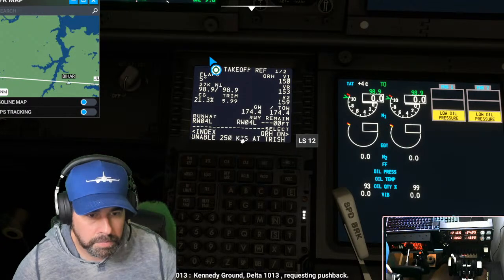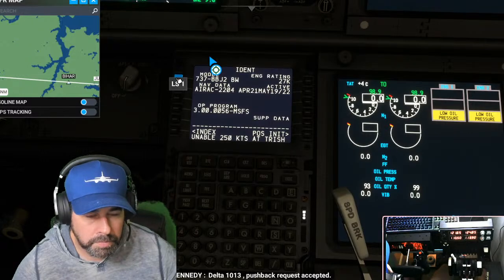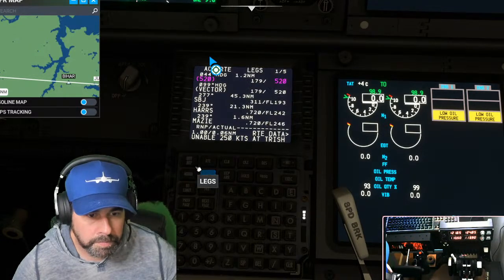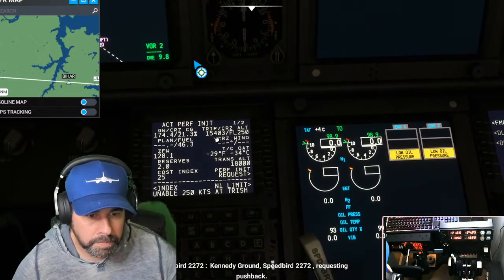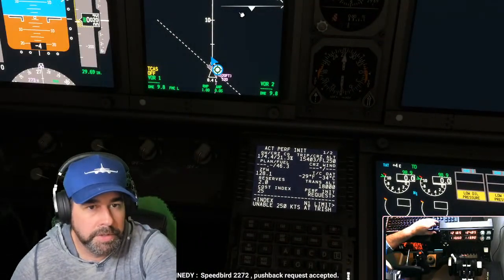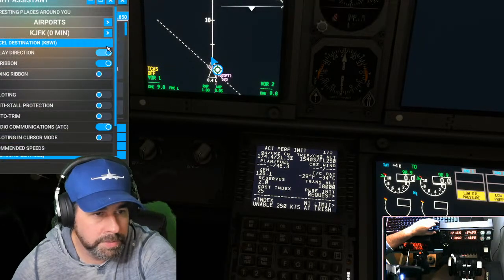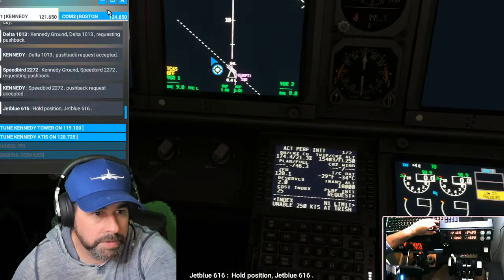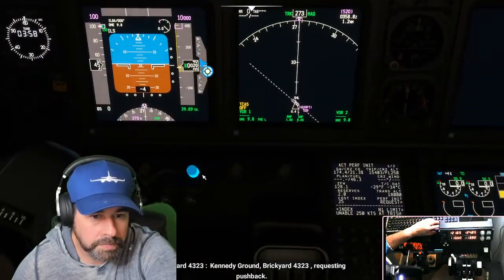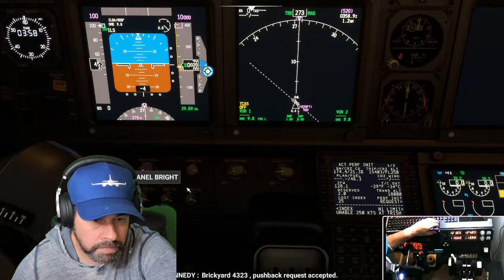Kennedy Ground, Delta 1013, requesting pushback. Delta 1013, pushback request accepted. Kennedy Ground, Speedbird 2272, requesting pushback. All right, cool. It should be good now. Let's go ahead and get going, I guess. We should be all right, at least. Hold position, JetBlue 616. Kennedy Ground, Brickyard 4-3-2-3 requesting pushback. Brickyard 4-3-2-3, pushback request accepted.